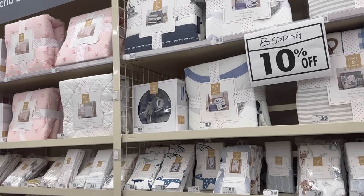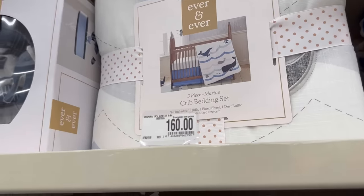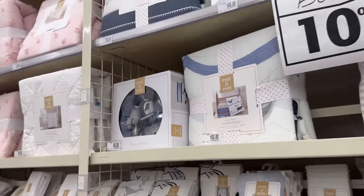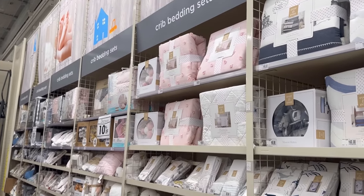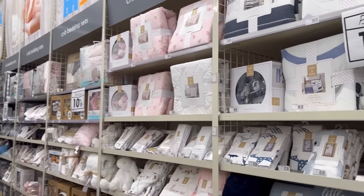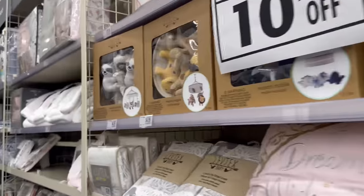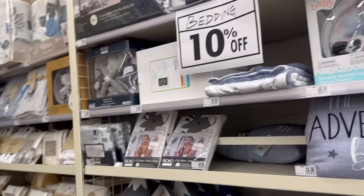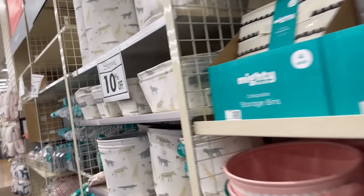Okay, so I'm super confused because these say $160, but up front it said $20. So if it really is that price, guess what's going back on the shelf? The stuff I picked up. I would never spend that much on some crib sheets ever in life. Never, ever. So yeah, now I'm really confused. So we'll see when we get up front.